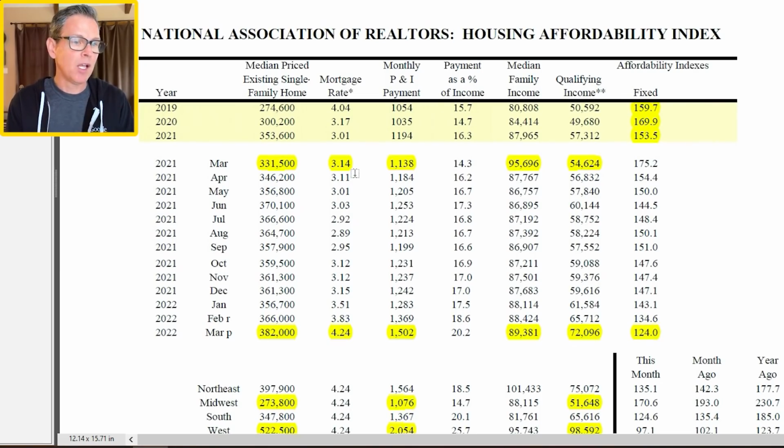On top of that, mortgage rates have increased greatly as well, right? So 1 year ago, the average was 3.14%. Now for March, it's 4.24%. So what that means for home buyers is that it's becoming more and more expensive to buy houses, because we have to put down more money for a down payment because home prices are more expensive. And also your housing payment is going to be more expensive as well because of rising home prices and of course rising mortgage rates.